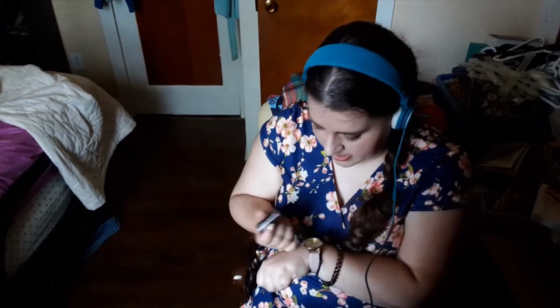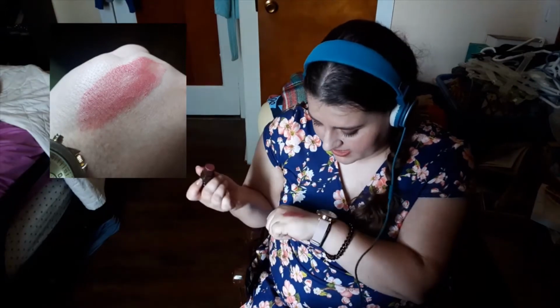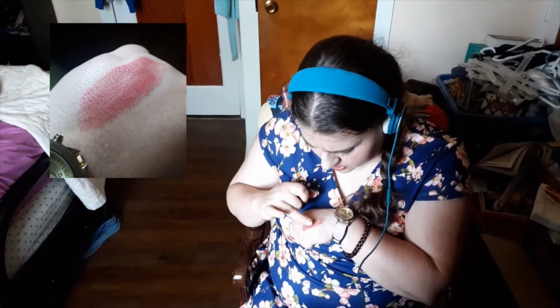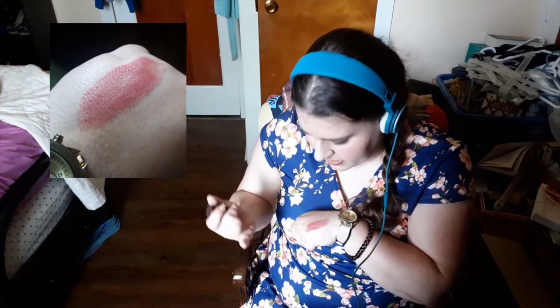Let me swatch it quickly. Oh wow, that's a really rich color. I mean, I didn't even press that hard. So it's a really shimmery pink. I would probably end up using this for a lipstick just based on the consistency. I can feel it feels very emollient. I don't know that that would feel very comfortable on my cheeks. It would probably break down and get oily really fast. And also it's really dark. So there's the first item. Also, this is vegan and cruelty free.